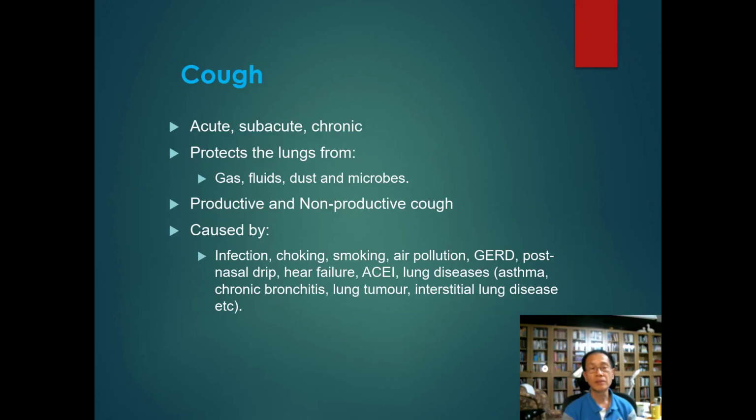Cough can be acute, subacute, or chronic. Acute coughs are less than 3 weeks old, subacute coughs between 3 to 8 weeks, and chronic coughs more than 8 weeks. Cough is actually a protective mechanism. It helps expel from the lung noxious gases, fluid, dust, and microbes, bacteria or viruses. The cough can be productive or non-productive. A non-productive cough is also known as a dry cough.